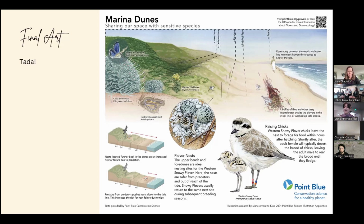And then for myself in the future, after this I will be starting teaching at CSUMB, the science illustration program that I graduated from a couple of years ago. So that's where I am going right after this. And I hope to continue to collaborate with Point Blue in the future. I'd be super excited to keep this project alive, keep it going.